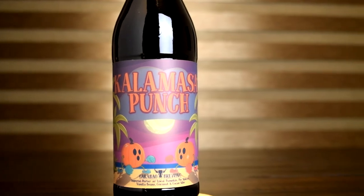Imperial, so 8.3%. It's going to be a little bit higher in the ABV, but I'm kind of intrigued. I want to see how this one does. I don't remember the last porter I had from Carabao. It was in a taster, and it was pretty good from what I remember. So let's open up this beer, try it out, and I'll be right back after the pour.